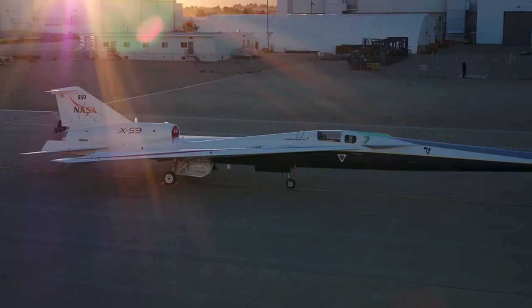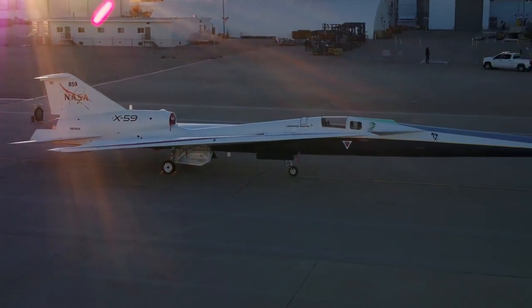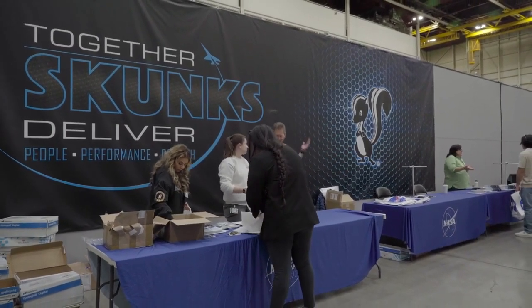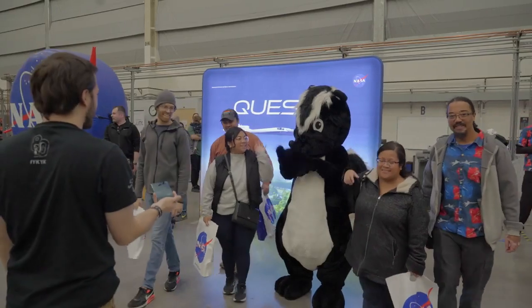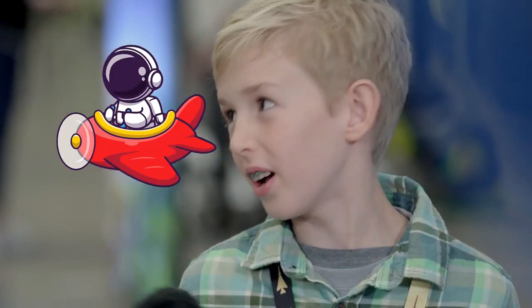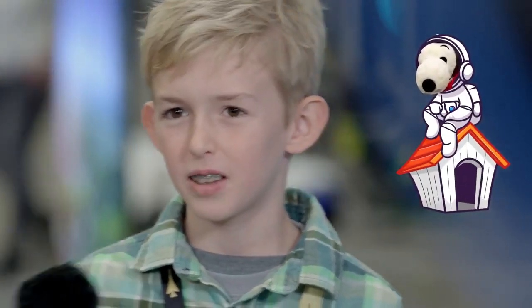Lockheed Martin, who built this plane, did so in their Skunk Works here in Palmdale, California. Their mascot is a skunk. What would your mascot be? Has to be Pilot Snoopy. Maybe like a cloud, but with a face on the cloud. Maybe like Neil Armstrong or a rocket or a plane or also Snoopy.